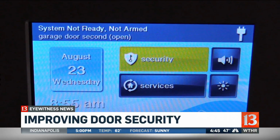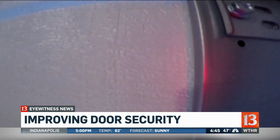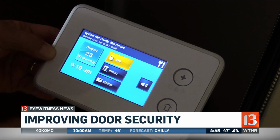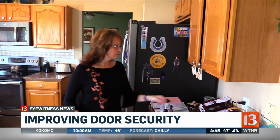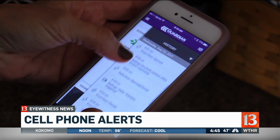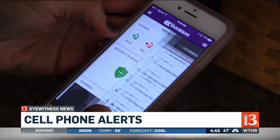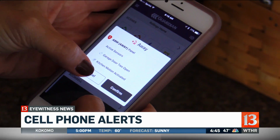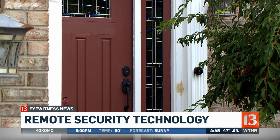Garage door, second. There are alarms on the garages, so if there was something that would compromise the garage doors, we would be notified. Lisa gets all the notifications on her cell phone. It's very easy. It's very simple. There are a lot of icons used, so you can understand what you're turning on, turning off. That way she can always know what's happening, even when she's not home.